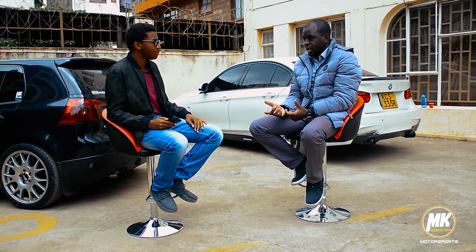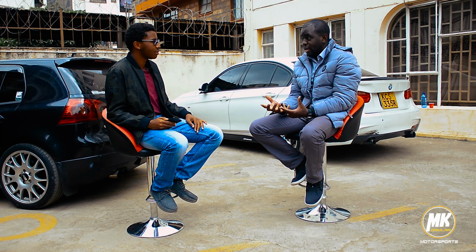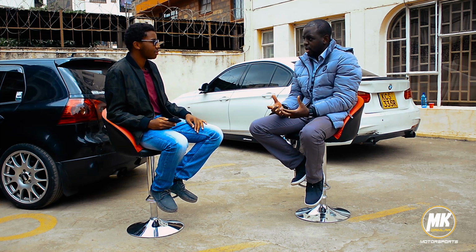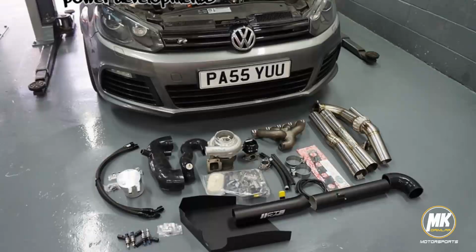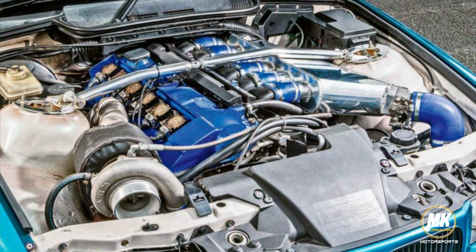A stage 2 car normally means it has at least a high flow exhaust or a downpipe and a free flowing air intake. Stage 1 and stage 2 cars are the entry level, which most guys will be comfortable with. Then we have stage 3, where you have to change more items in the car, like the turbo, or your supercharger pulleys, or if it's a naturally aspirated car, you might have to fit a supercharger kit or a turbo kit on it.